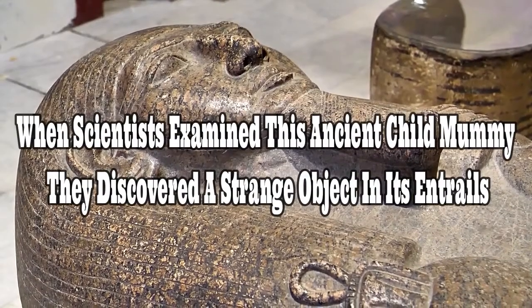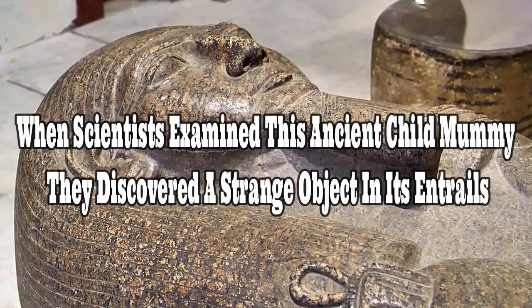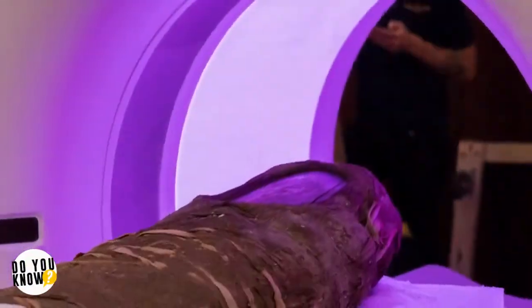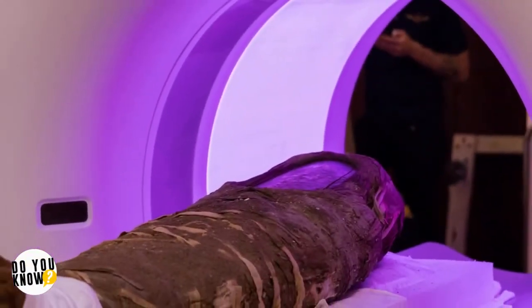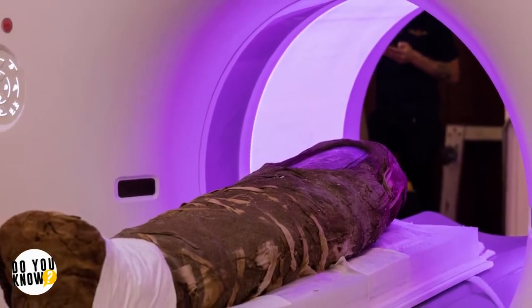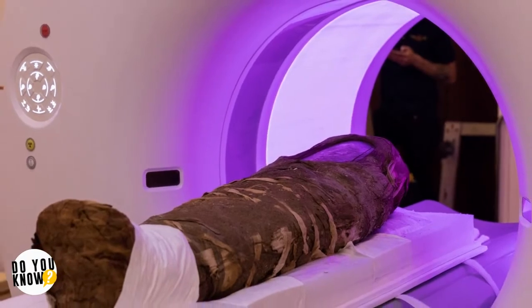When scientists examined this ancient child mummy, they discovered a strange object in its entrails. A team of scientists at Northwestern University are studying an ancient Egyptian mummy from the Roman era, and they're using a groundbreaking technique that's never been tried before.